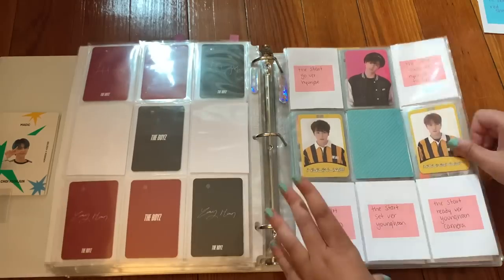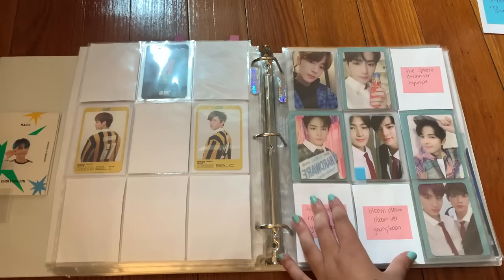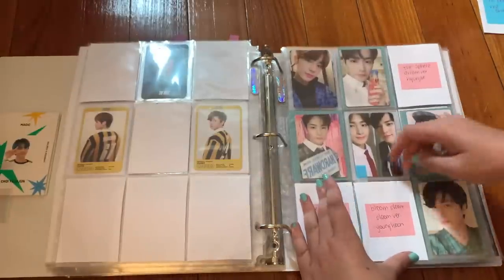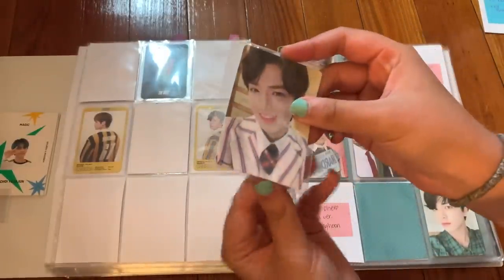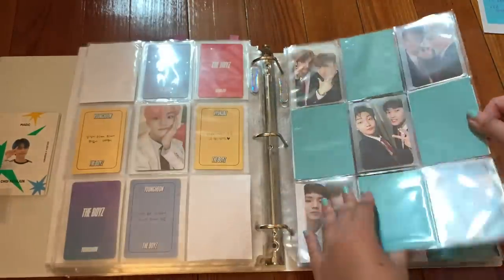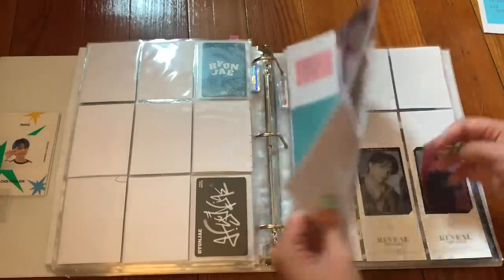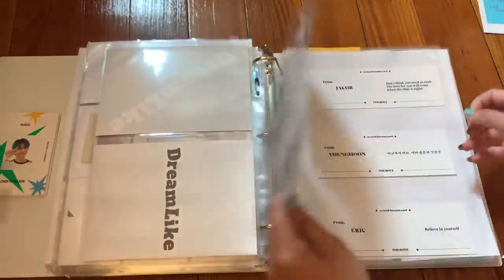And then we have the boys. So I do have 2 Jungin cards. So we have this one, the Sphere Dream version. Super cute. And I also have this one, which is his Bloom Bloom Bloom version, which is also super, super cute. So yeah, the boys collection is coming along pretty smoothly, but also not very smoothly. I just bought 2 more of the boys albums today, so that was super exciting.